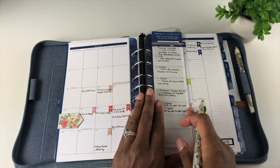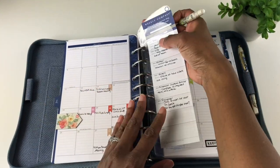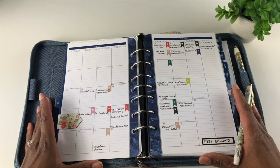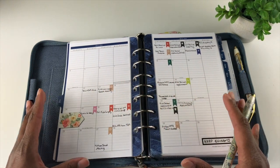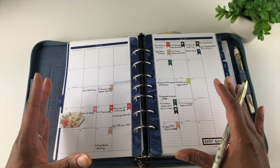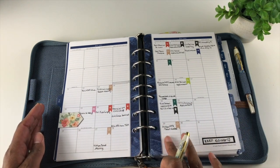So here is the monthly spread. It is a month spread across two pages. And let me just move this out the way. I'll get to the weekly compass in a second. So this is a month spread across two pages. This is a great way to see what you have coming up for the month. So when people ask me if I'm available or when I have time to do something, I can always turn to my monthly spreads and be able to see a day that I am open and have nothing going on.